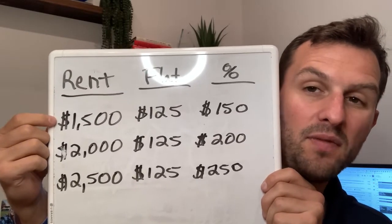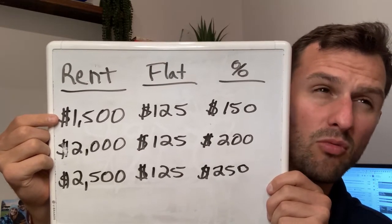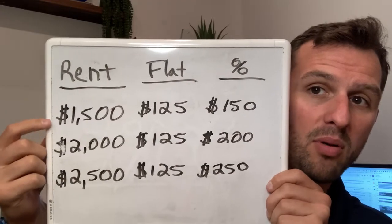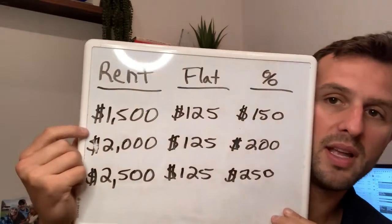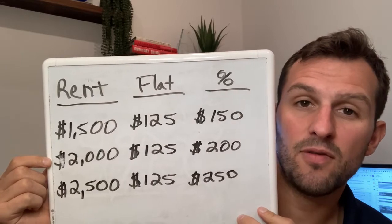Now, $1,500 a month, we only have very few properties that are below this now. Usually they're really small units or duplexes. Everything else we have is pretty much above $1,500. So especially if you buy in a decent neighborhood, you're probably going to be playing between the $1,500 and $2,000 a month realm. Now, that's again for Houston.